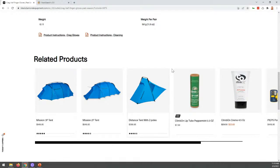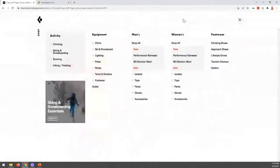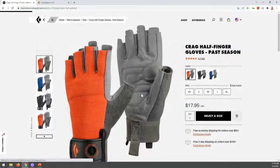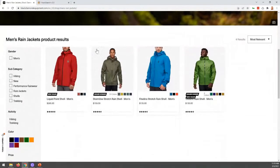And last but not least, that I want to show here on the live site, we are also helping Black Diamond with their category and navigation pages. So if we go into their menu flyout here, this is still coming from BigCommerce, but if we were to navigate into one of these further categories, to say, actually I'm looking for a men's jacket, and specifically a rain jacket, this is pulling us into a Hawksearch powered results page where we're still getting the same kind of display.